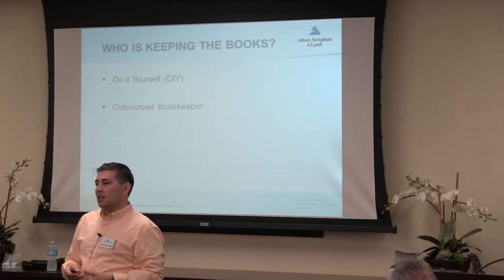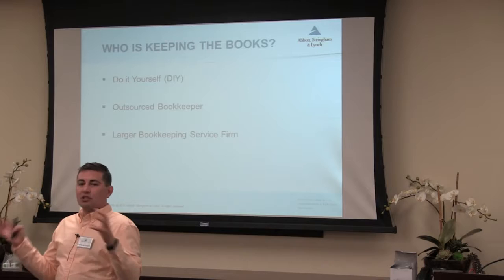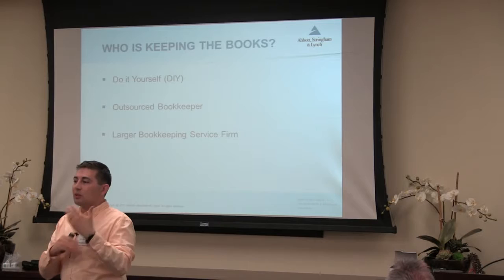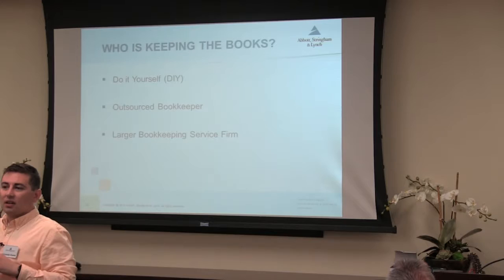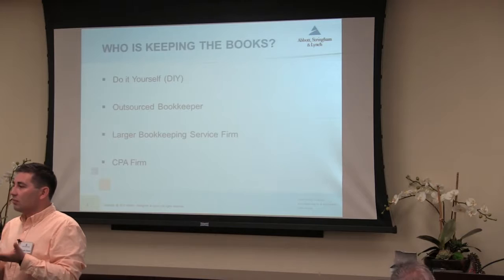You could also hire a larger bookkeeping service firm. Instead of hiring one bookkeeper, it's a company with a team of bookkeepers, so there's a team on your account. It tends to be a little more expensive. However, you should be able to have a little more insight, or there'll be more activity on your account on a more regular basis. And then, of course, you could always go with a CPA firm. It'll probably be the most expensive, but at the end of the day, you're going to have good financials, prepared in accordance with GAAP, which are generally accepted accounting principles.